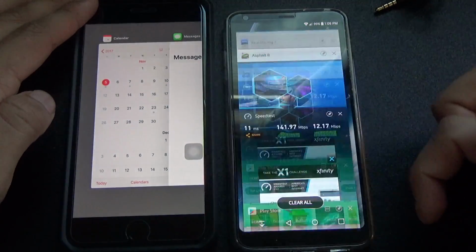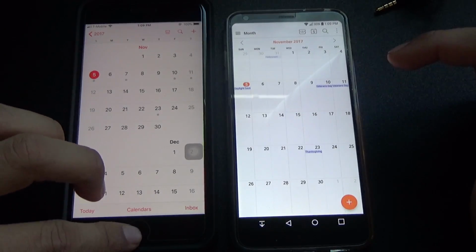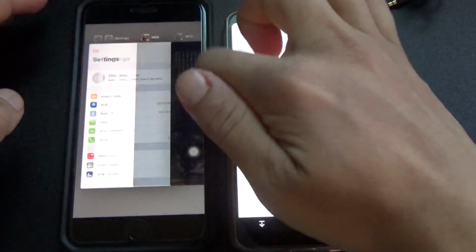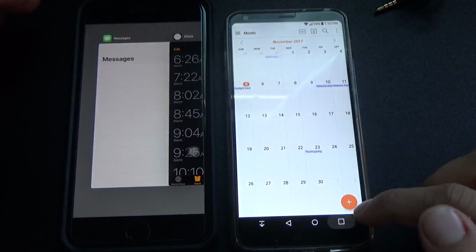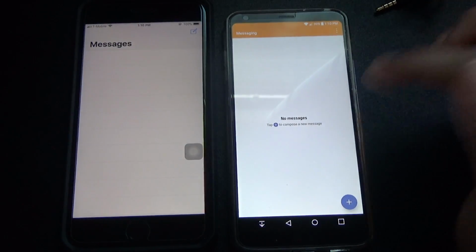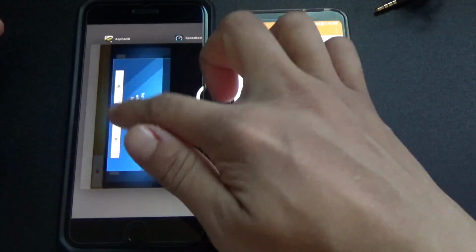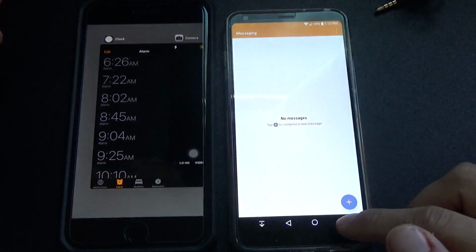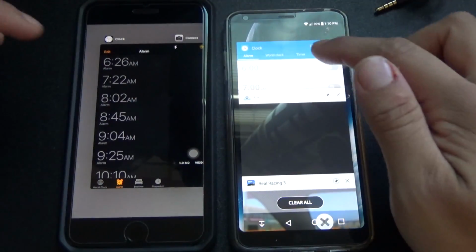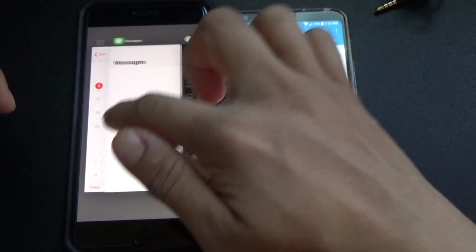Now to the calendar app, 3, 2, 1. Good, good. Now to the messaging app in 3, 2, 1. Both phones are doing really well in terms of RAM management so far. Let's wait till we get to the higher intensive apps. 3, 2, 1 clock. Both phones kept it. Alright, sweet.